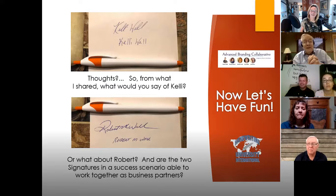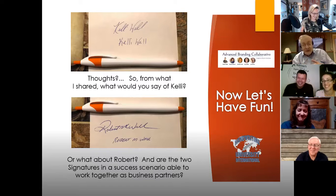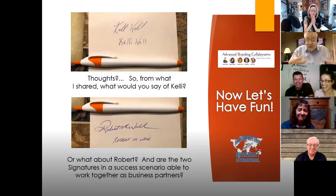But if we look at these two signatures, Robert's has much more of a flow to it. I would say there's a little bit of musical talent there. The R is a nice, big, robust R. He's very comfortable with himself. I'm Robert Wall, and that's important to him. He may think he's a little more important than his brothers and sisters. That's not necessarily negative. It's just how he feels about himself.